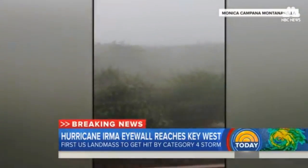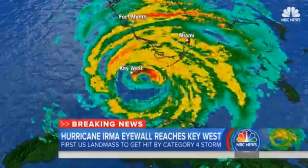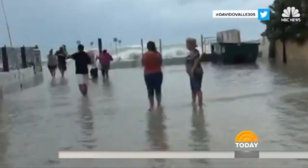Key West Mayor Craig Cates, sir, thank you so much for your time this morning, and it bears repeating. He's in Key West. That is where the eye wall is as we speak. Right. He's in it. He's experiencing it, but we hope that most of the residents there heeded the warnings and got out. Absolutely. We're going to have an awful lot more of our special coverage of Hurricane Irma just ahead on this Sunday morning. But first, a look at these messages.